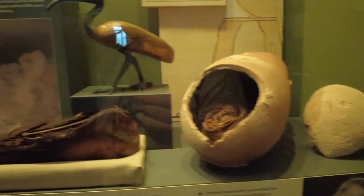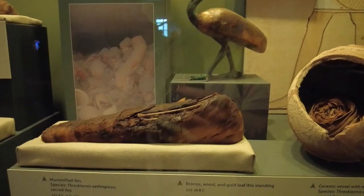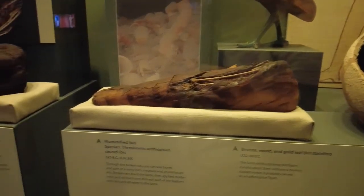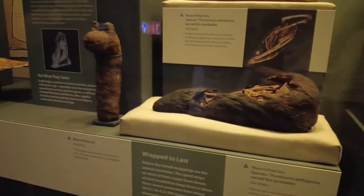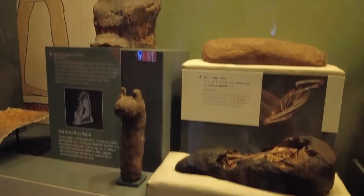And here's some more. This is a type of bird that still lives in Egypt, the ibis, and a baboon, and a jackal. And they all have roles. They're all personifications of gods.